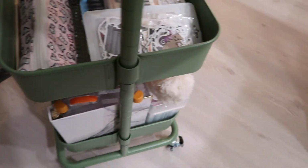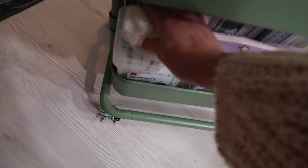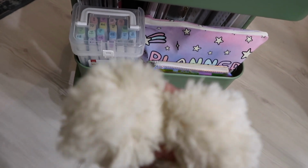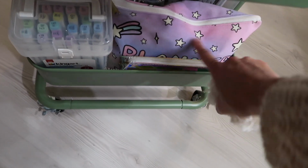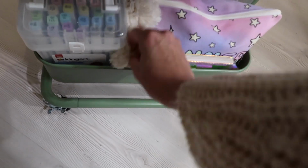And then back here I have this, which was on a pillow that my dad got me for Christmas, and these keep falling off. So I have to sew them back on, so I'm trying to keep them. These are some alcohol markers for my coloring books. This is full of markers, and then just more stuff. So I'm just gonna stick this in here for now.